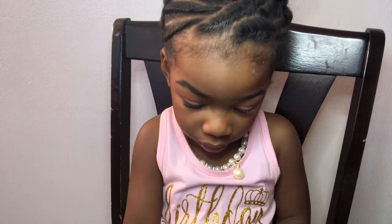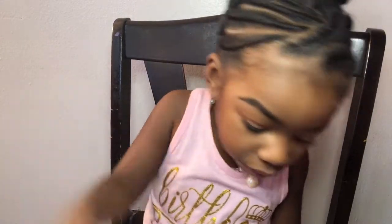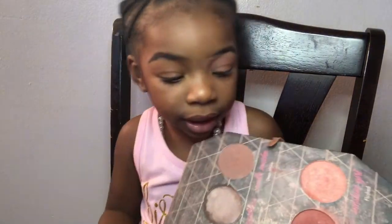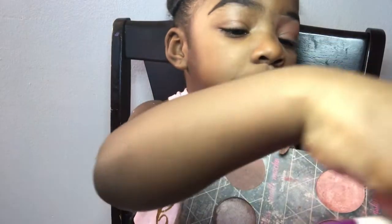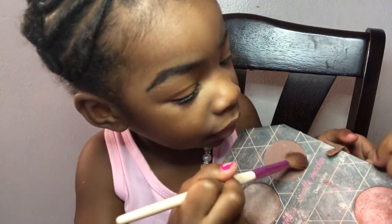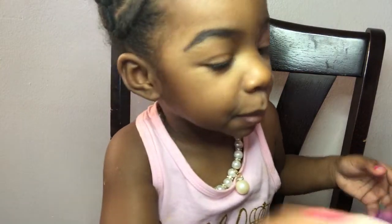So now, you're going to use the brown now. Tell them, say we're gonna use brown. Like the brown color. Right here. This color. I'm gonna use this color. Gonna pat it. Okay, good girl.